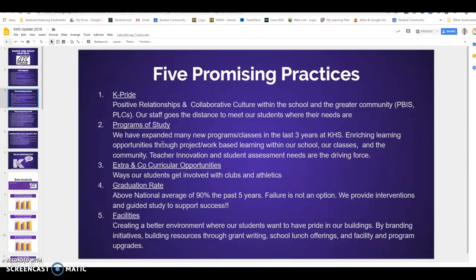Our programs of study, we have expanded a ton since I've been at the high school. Something I didn't mention earlier was the Engineering in the Future class. We have a Computer Principles class coming. I think that's in the next slide. But we are always trying to get STEM BEST grants, trying to get things to offer our students. And we have to be flexible with our schedule, but we're trying to offer as wide an array of courses as we can for our kids to get them college and career ready.